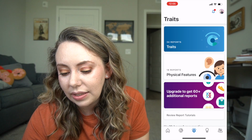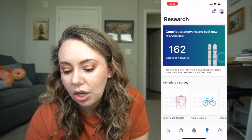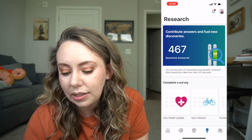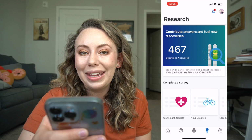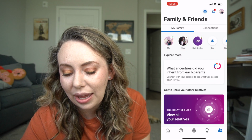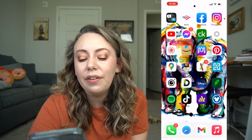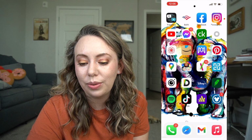They also have these like traits that you might have, and you can take a bunch of quizzes for research, which are super easy. So that's fun. I do those a little bit when they have questions for me. And yeah, then I have all of my connections, etc., etc. So that's 23andMe. Then I have Hot Schedules. Is what I use for my job to get my schedule.